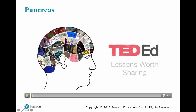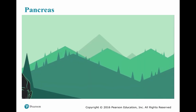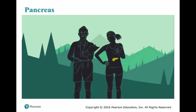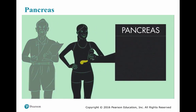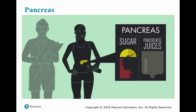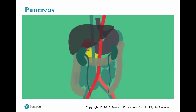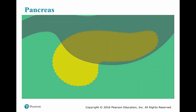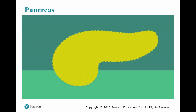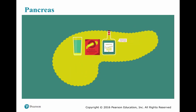And now we're going to hit on what the pancreas is. Beneath your ribs, you'll find, among other things, the pancreas, an organ that works a lot like a personal health coach. This organ controls your sugar levels and produces a special juice that releases the nutrients from your food to help keep you in the best possible shape. The pancreas sits just behind your stomach, an appropriate home, as one of its jobs is to break down the food you eat. It aids digestion by producing a special tonic made of water, sodium bicarbonate, and digestive enzymes.